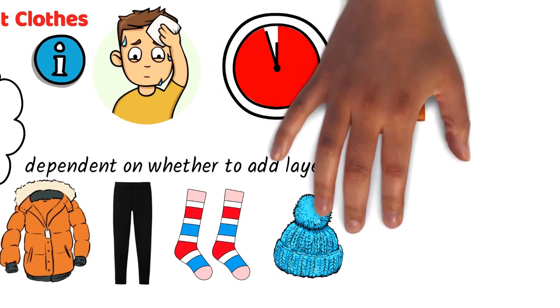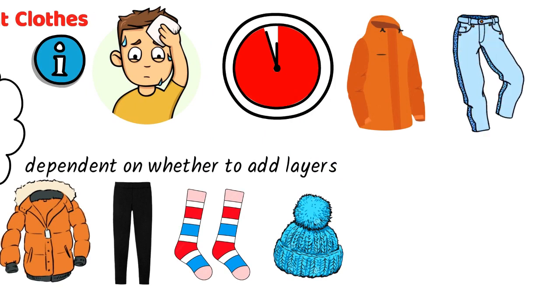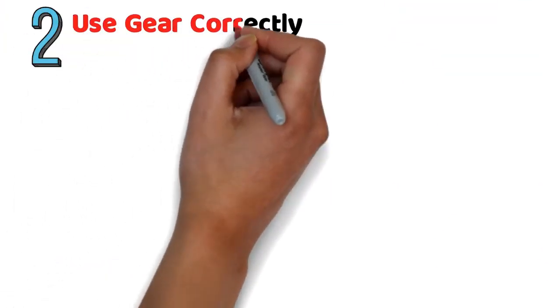Having a good outer layer is important as well. Wear a nice winter jacket, snow pants, protective gloves. Knit and wool gloves may get wet, causing hands to get colder faster, and a helmet. Number 2. Use gear correctly.